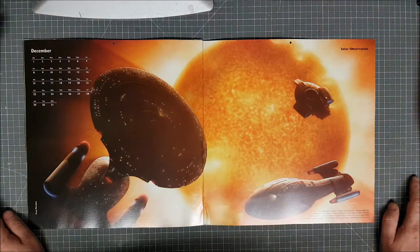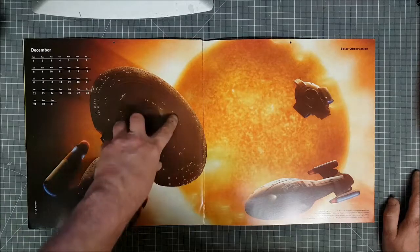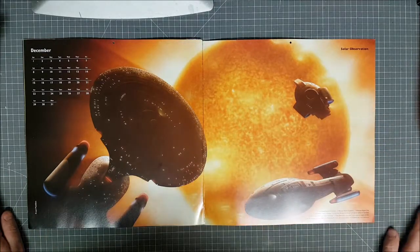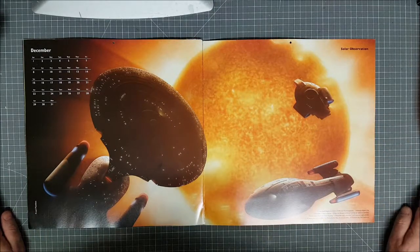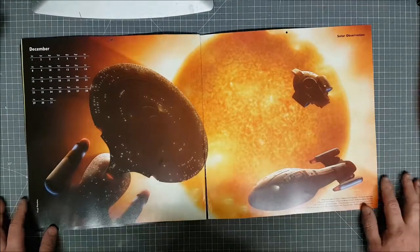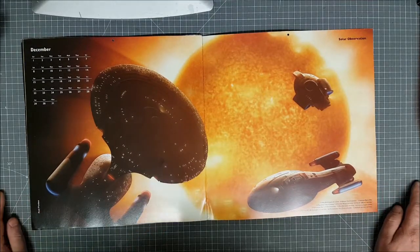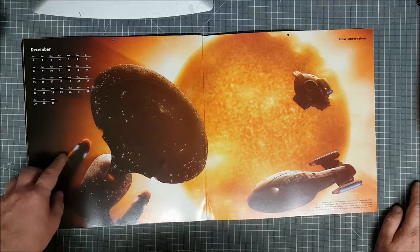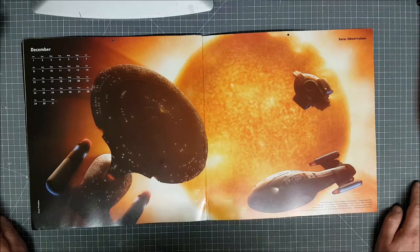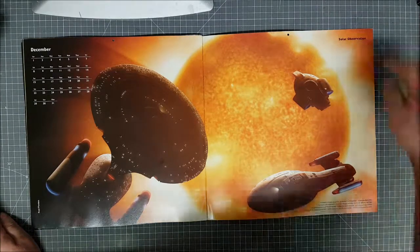And finally, we have three of the hero ships from this series. Enterprise D, you can tell there by the registry number. The Defiant and the Voyager. You can't tell if it's a Voyager or not, but it has to be the Voyager. Solar observation, looking at the sun. A strange line on there, almost like a shadow or something. Yeah, just hanging around at a star, having a beer, watching the game.